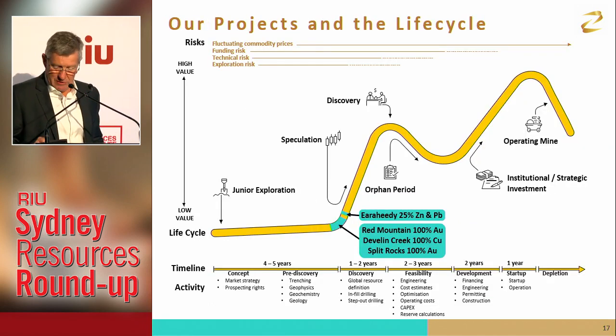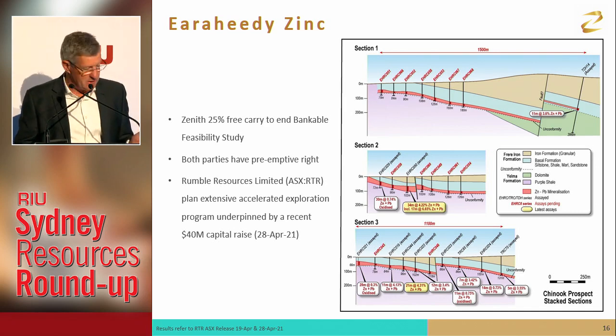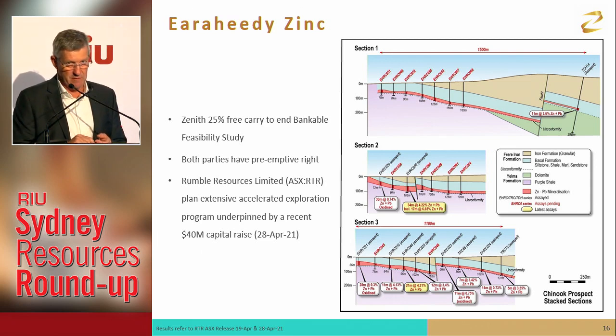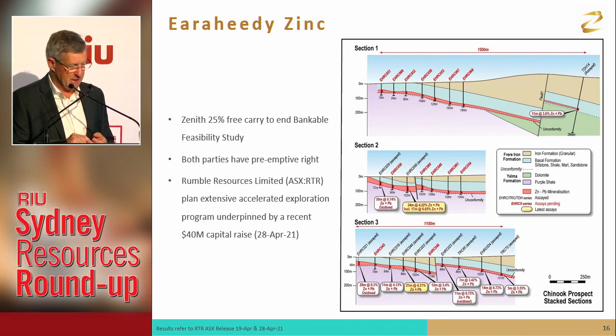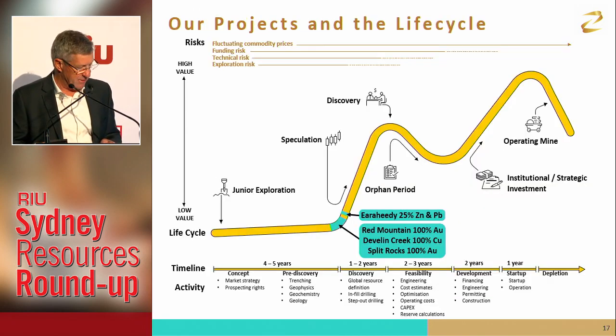Sorry, I'll just go back a step. I think the other point I wanted to make is that from Zenith's point of view, we feel we're in a pretty neat position. We have 25% equity in the project. We are free carried to the end of the bankable feasibility study. Both parties have reciprocal preemptive rights. So from the point of view of value generation, we feel that this project really has the ability to generate value.